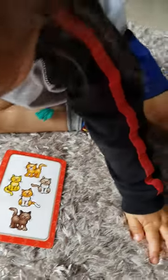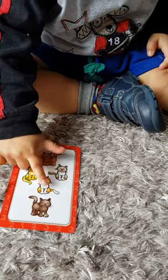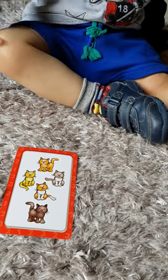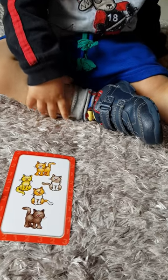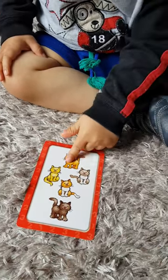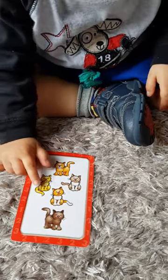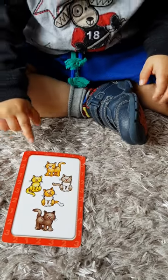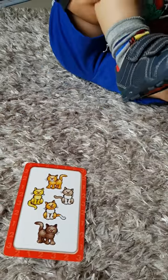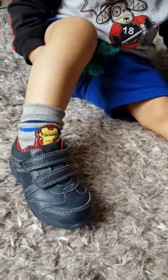Oh, can you count this? How many cut? One, two, three, four. Four? No, you count it again. It's not four. Can you count it again? You count it properly, baby. You count. One. No, you count it. One, two, three, four. So where's the five? It's five. No, you're forgetting.